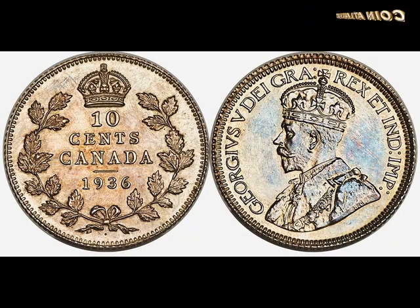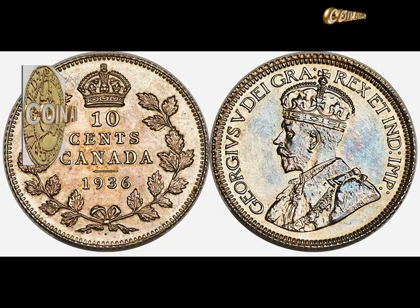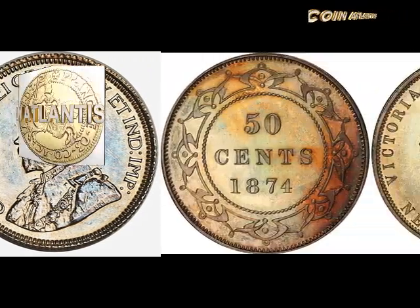9 years earlier, a higher graded version, PCGS SP 68, sold for 196,500 Canadian dollars. Of course, coin markets fluctuate over time. But those results show just how much the value of individual coins depends on their quality and condition.